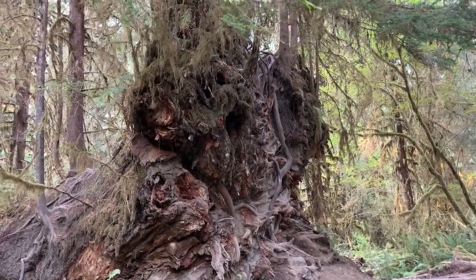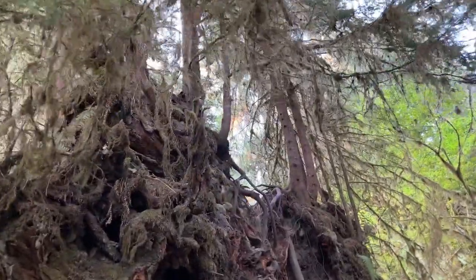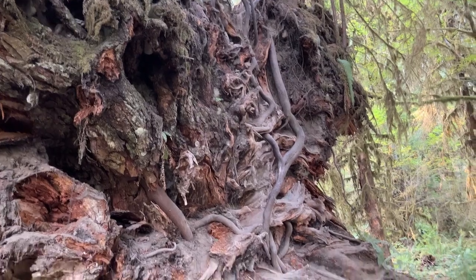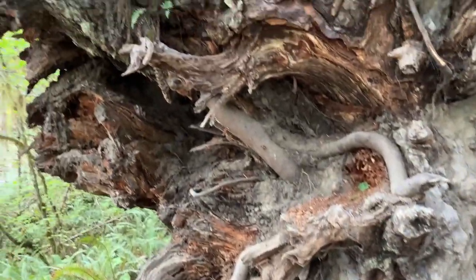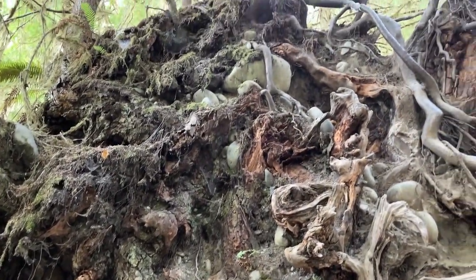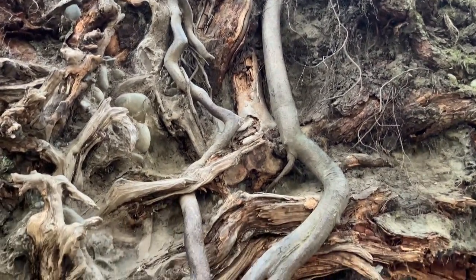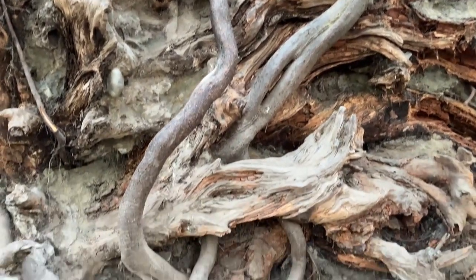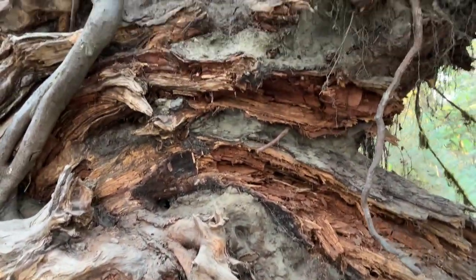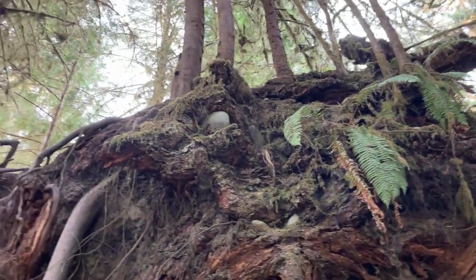It's a massive root wad, and it has all of these trees growing out of it. It's rough. Yeah, those other roots. That's pretty epic. So it fell, and those other trees have grown up out of it. Yeah. Quite amazing. Nature. That is awesome.